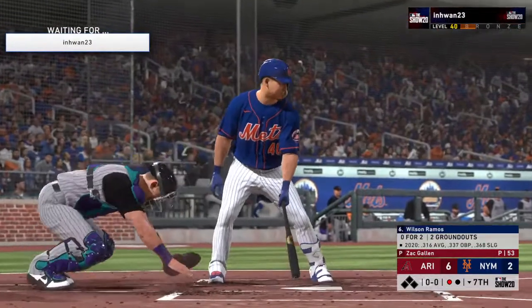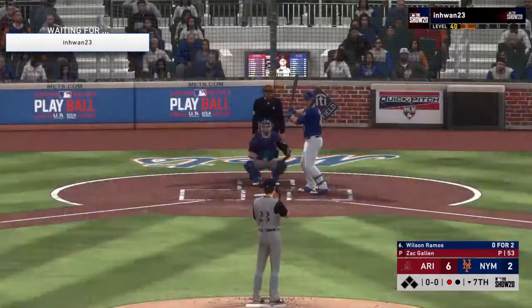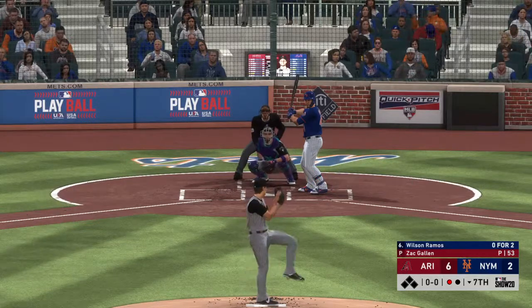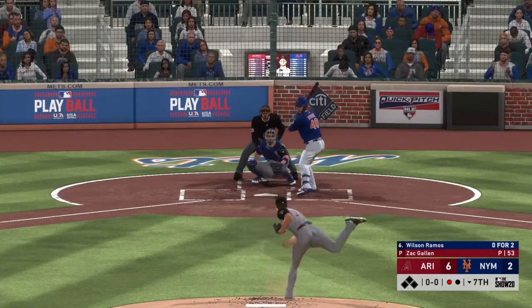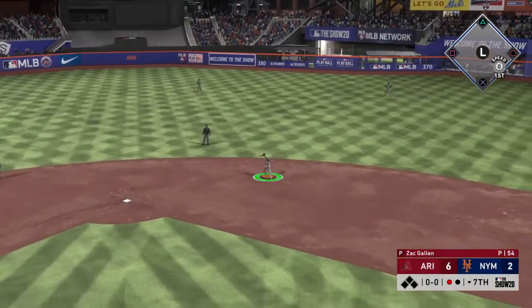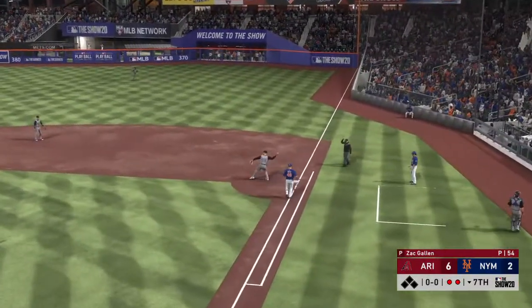Into the box now, Wilson Ramos. And while he's a silver caliber player, he's got an excellent contact attribute. He can really put the bat on the ball. Line drive snagged on a short hop. Throw gets him, 2 down.